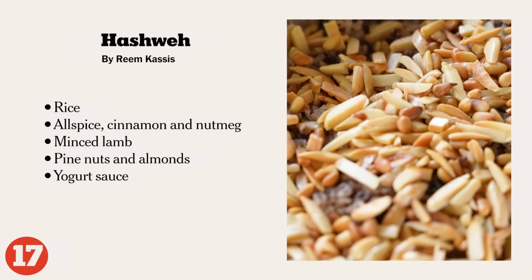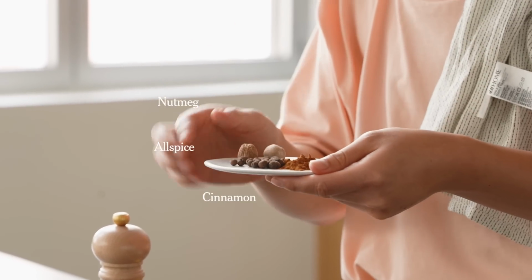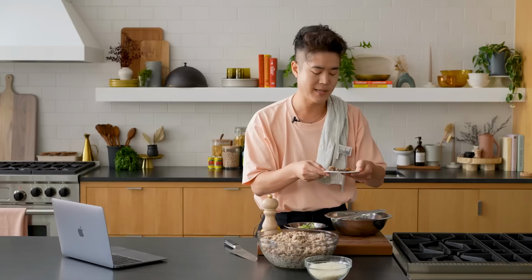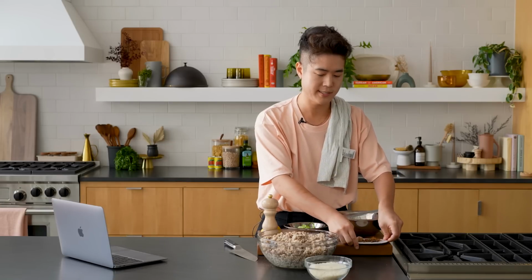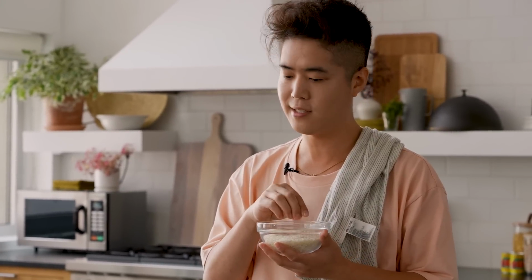So hashra means stuffing in Arabic. Man, as I was making it, I was toasting those spices. This is allspice, this is nutmeg, and that is cinnamon. This combination of spices is bloomed in the oil and then added to the meat and rice mixture. I used jasmine rice right now because I like the idea of having that aromatic, floral quality in this. But I love that she called for calrose, because that's actually my rice of choice.